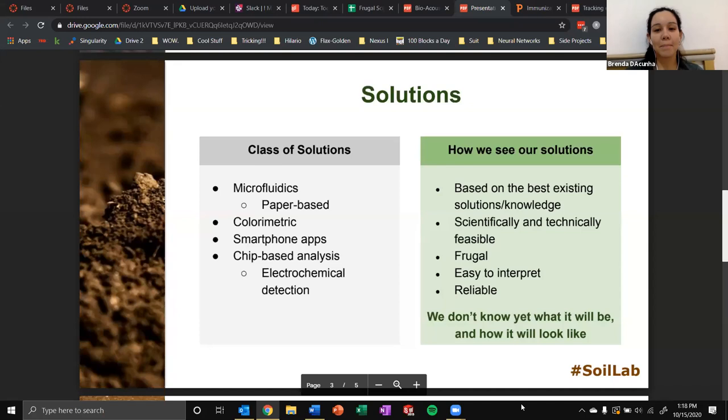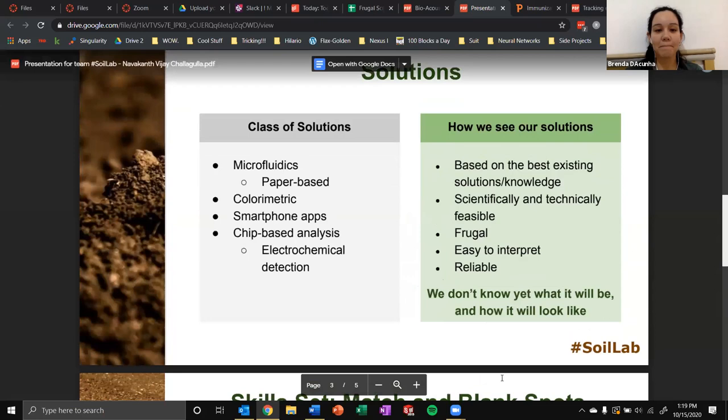Then sometimes these results can be really hard to interpret, so we want it to be really easy to access this information, so the farmers can really know what they're doing to their soils. And then we want it to be reliable as well. Next one, please.